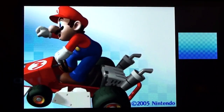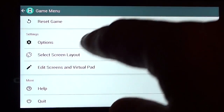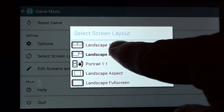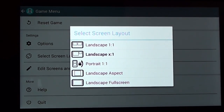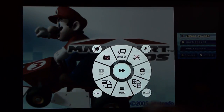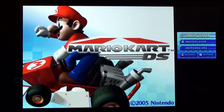You can alter how your screens are displayed. Back button, and then you can choose this screen layout. So you can have two equally sized screens next to each other, or one bigger and a smaller one next to it. And you can have landscape or stretch screen or whatever you want to call it. I have the biggish screen and the little one next to it, and you can switch them round and choose which one you want to be big and which you want to be small.